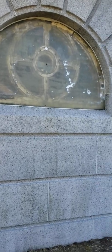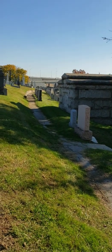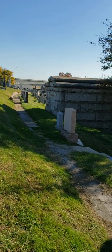I know that in the 1950s, somebody broke in to the mausoleum through this window. Although it probably wasn't this exact window. This is a replacement, if you'd even call it a window. But somebody broke in and yanked one of the bodies out and threw it onto the floor. And as far as I know, the motive and the perpetrator were never known.